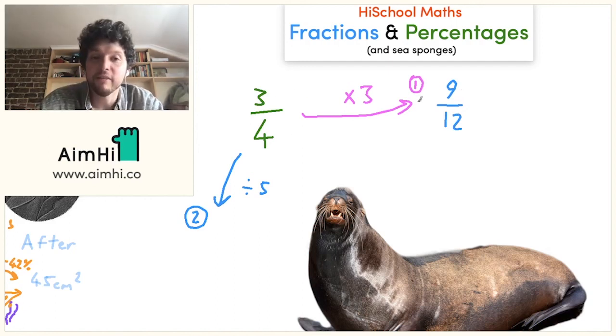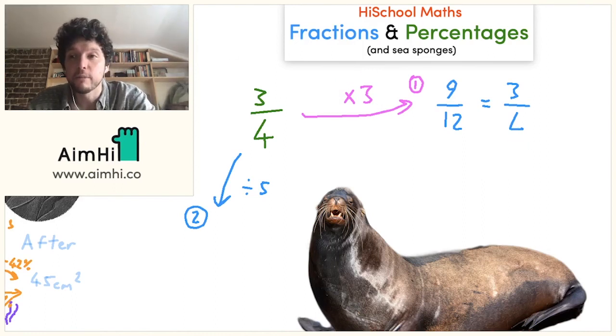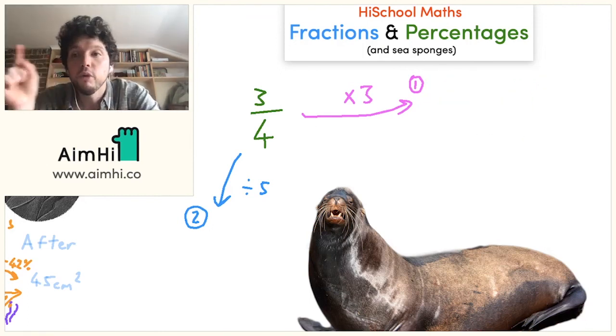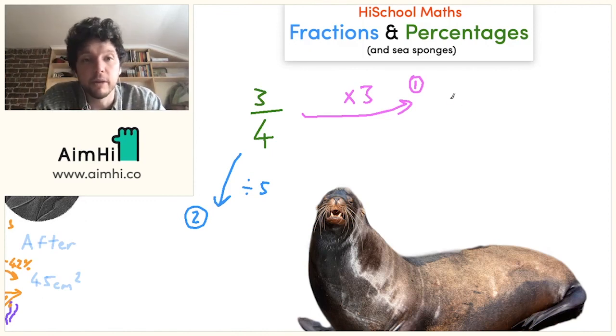But actually, this doesn't make any sense because you can simplify 9 over 12 by saying, well, 3 goes into this and 3 goes into this, so therefore it must be 3/4 by dividing the top by 3 and dividing the bottom by 3. But how come you've taken 3/4, made it 3 times bigger, and then ended up with the same number? Doesn't make any sense. So the key thing to remember is that when you're multiplying a fraction by a number, you only multiply that number onto the top. So 3/4 times 3 becomes 9/4.